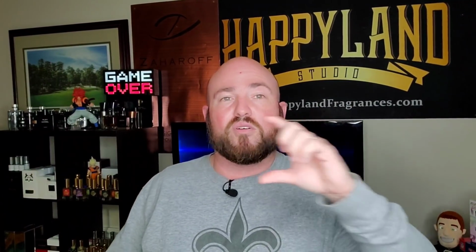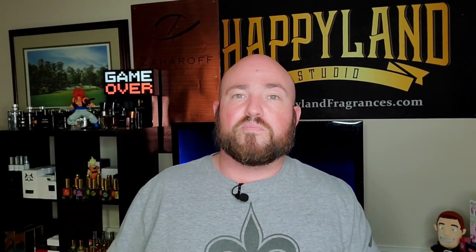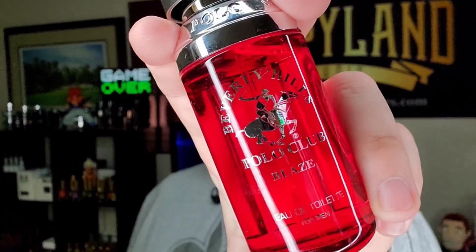I do have a little 15 ml as well that came in part of a little sampler, 3-pack that I had bought a while back. And after smelling, because everybody kept telling me, if you like Spice Bomb, try Blaze. Tried that. Next time I saw a bigger bottle, I bought a bigger bottle. So, Friday, Beverly Hills Polo Club, Blaze.